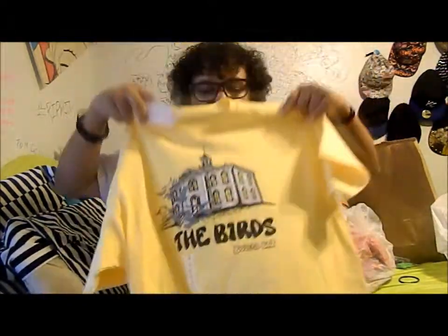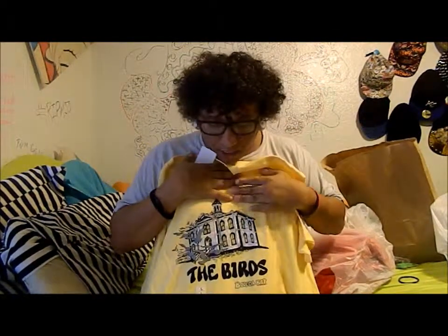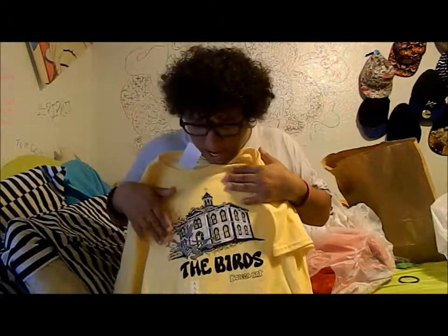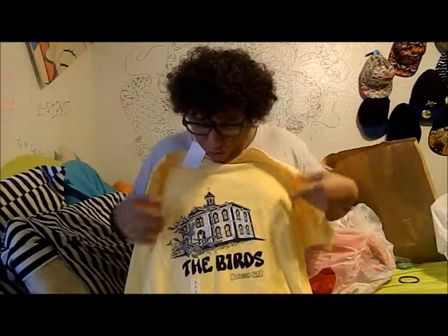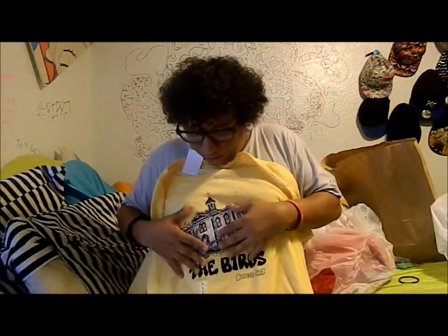You guys know this movie. I know you guys all do. The Birds. There's a little tiny stain right here. I think if I wash it and put some stuff on it, it'll come right out. And it has the whole little schoolhouse like this, and the little blackbirds flying across, and it says The Birds, and it says Bodega Bay.